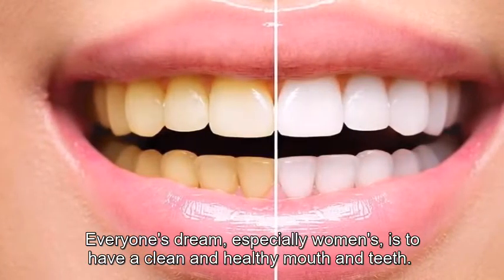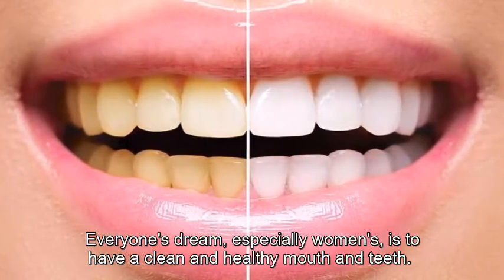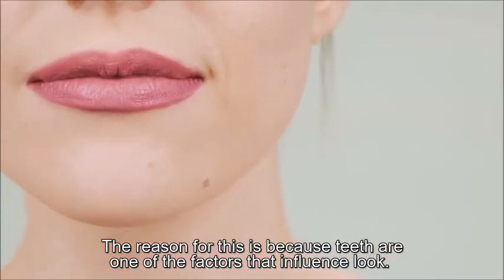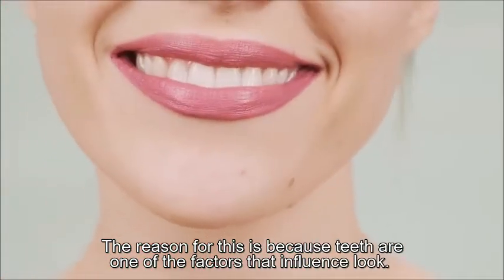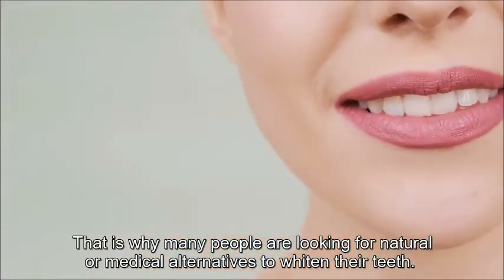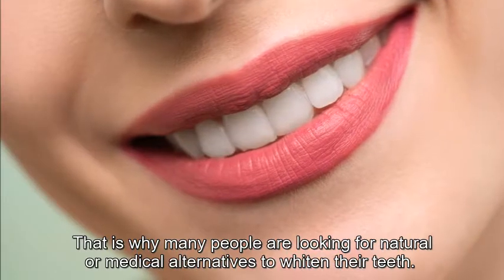Everyone's dream, especially women's, is to have a clean and healthy mouth and teeth. The reason for this is because teeth are one of the factors that influence look. That is why many people are looking for natural or medical alternatives to whiten their teeth.